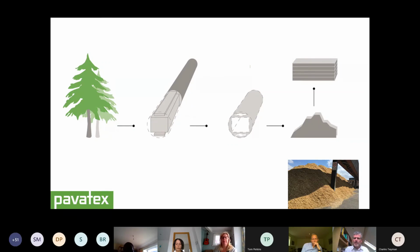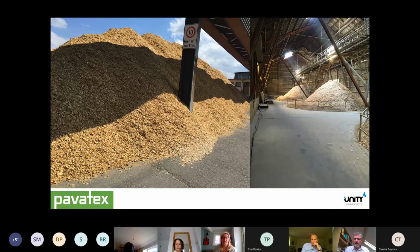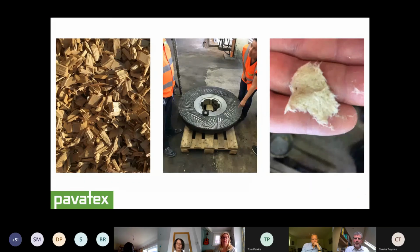But another alternative is taking wood chip like this, heating it up under pressure. So the chip's on the left there. When heated up under pressure, that softens the glue that holds the cellulose together. So timber's mainly cellulose and lignin. That's the glue. The lignin softens, and then when you throw it through these metal plates, it fiberizes it. So you end up with long strands of cellulose.